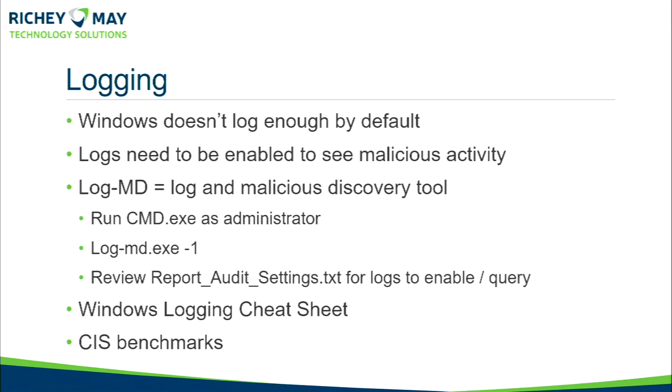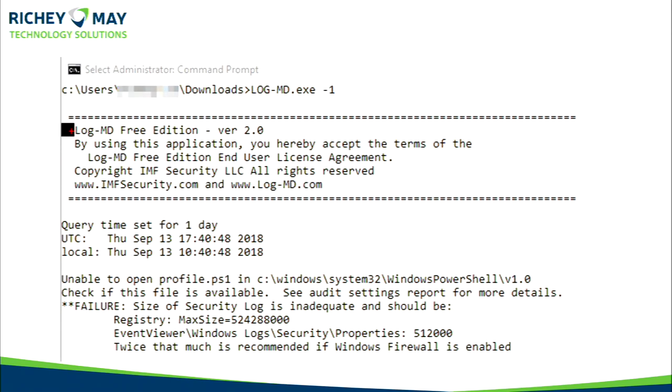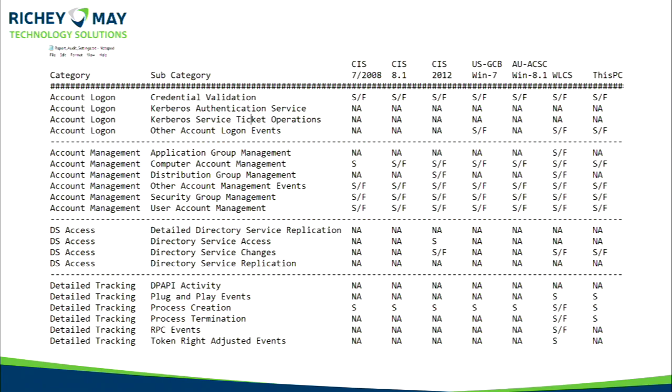And as I mentioned, logging. You absolutely have to have logging on there. There's not enough logging done by default inside of Windows, so you've got to turn that on. LogMD, as I mentioned, or the Windows log checklist, those are great places to go. And you can take a look at that. Even the CIS benchmarks, you could start there. It's just not enough. I would absolutely say LogMD will give you a lot more information to log. So you log, use Windows or LogMD, you run it the first time with a -1, and it'll go ahead and give you whether you're in compliance and which different standards you're in compliance with or out of compliance with. And so I love this part.